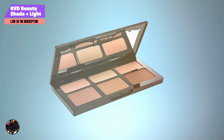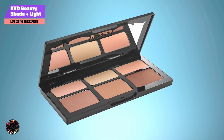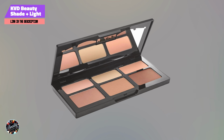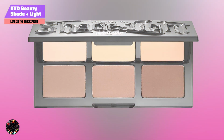Benefits and usage: the variety of shades allows for precise sculpting and highlighting, whether you're aiming for a subtle look or dramatic definition. Use the contour shades to enhance your cheekbones, jawline, and nose, and apply the highlighting powders to brighten and lift your features.